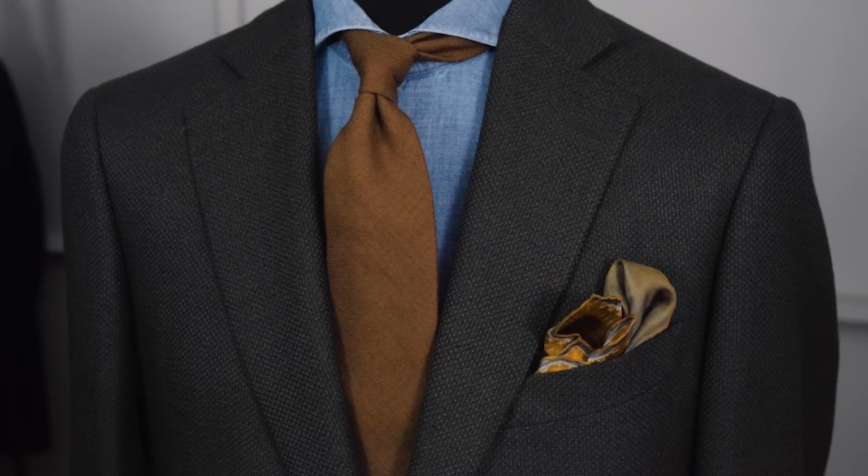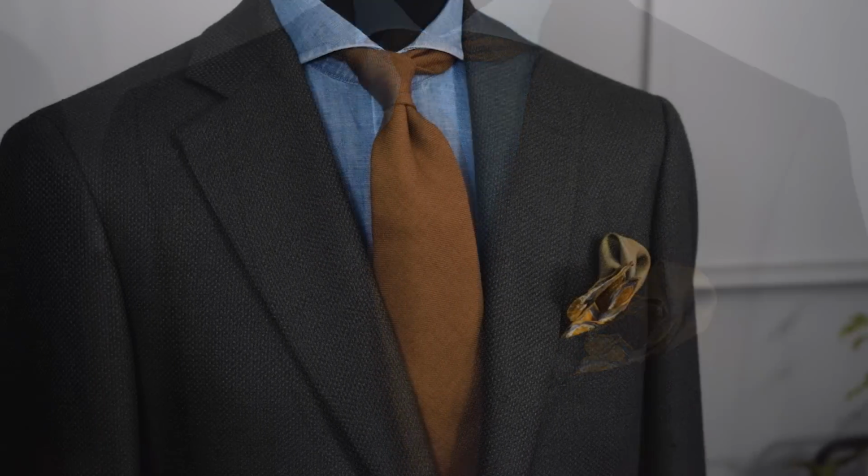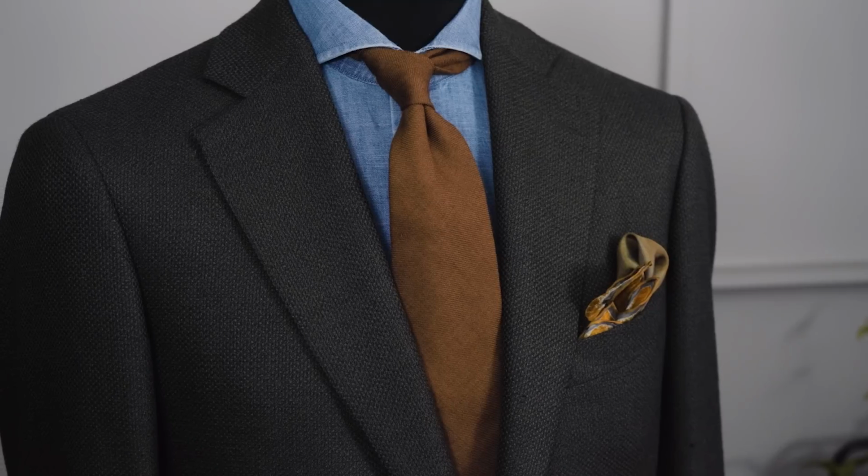The modern chambray shirt, the plain cashmere mixed tie, and the pocket square are very complementary, very elegant, dressed up casual. I love the combination of the luxurious tie with the washed out shirt. Love that sort of juxtaposition.